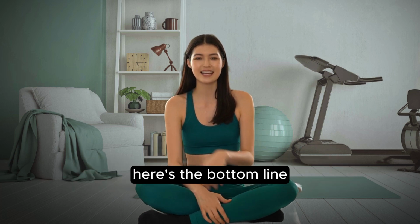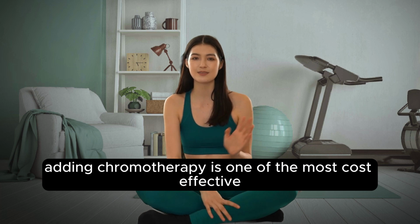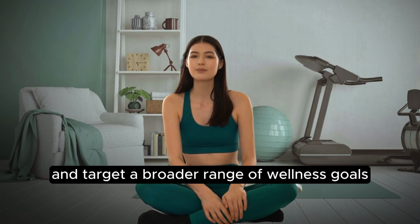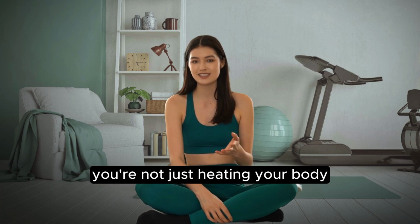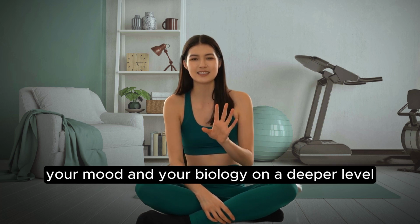Here's the bottom line. If you already use an infrared sauna, adding chromotherapy is one of the most cost-effective ways to elevate the experience and target a broader range of wellness goals. You're not just heating your body. You're engaging your cells, your mood, and your biology on a deeper level.